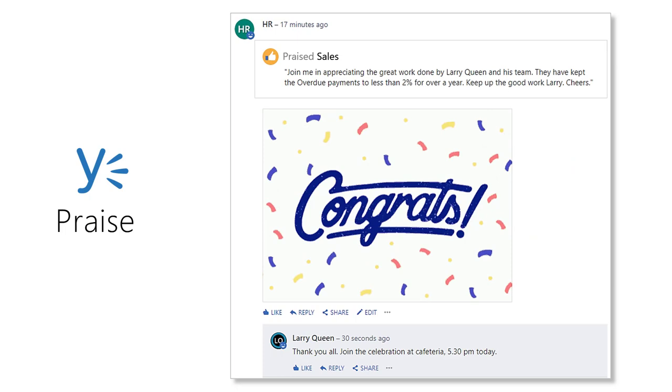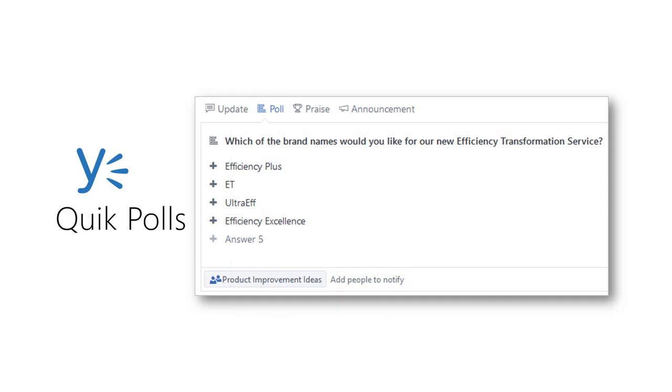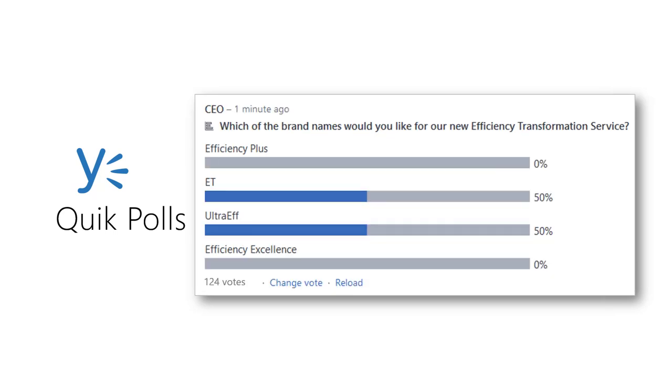HR can use Yammer to post recognition of outstanding work, congratulatory notes, promotions, new appointments, and so on. Yammer is also good for conducting a quick poll. Here is a poll asking employees to choose the brand name for our new product. This type of interaction leads to participative and democratic business management and motivates employees.